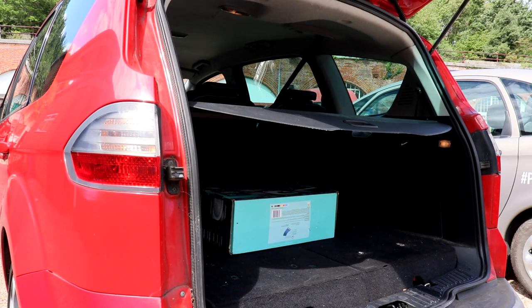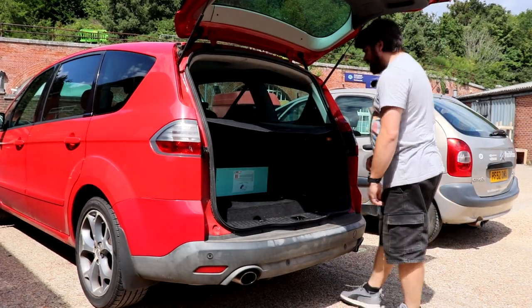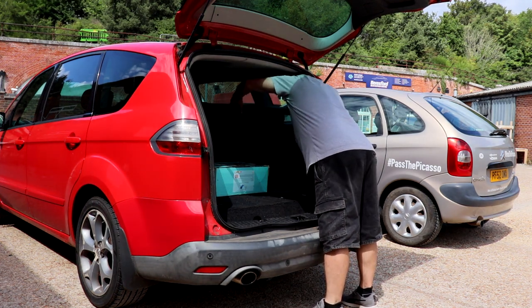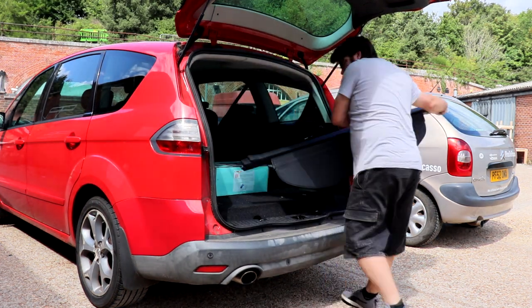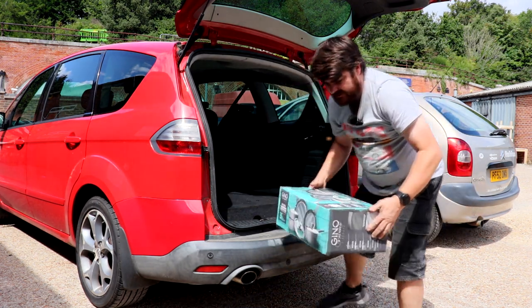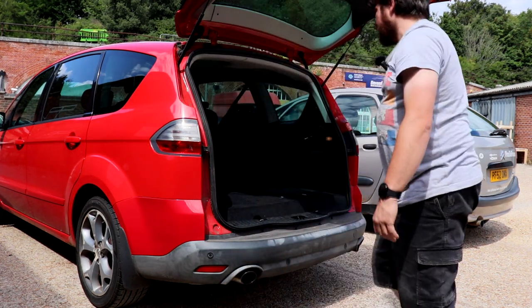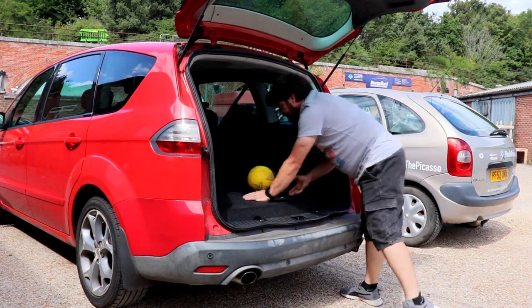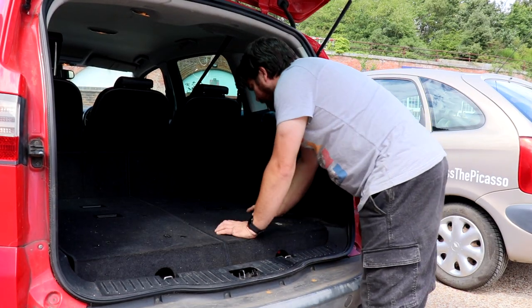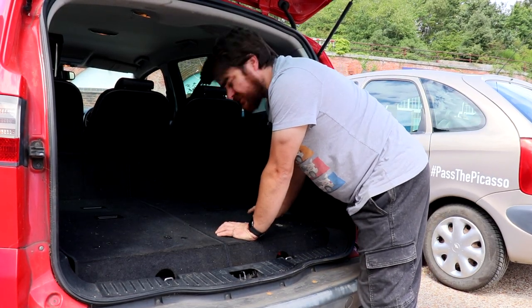I swear you'll never see anything like this ever again! The S-Max does have a party trick that the Picasso doesn't have, however, and I shall demonstrate this to you in real time. Remove the saucepans, ball. This is a party trick the Picasso cannot replicate. If only you could extend your house in the same way.